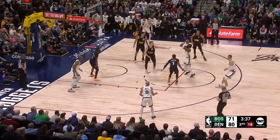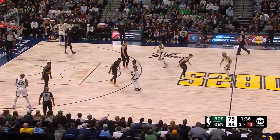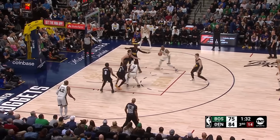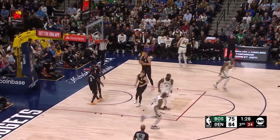Jaylen Brown trying to turn it into points. Does so. Michael Malone raving about Peyton Watson. Going to live with the mistakes, but he is a fierce athlete. Here's Hauser in the corner. Oh, Hauser, that's his spot.